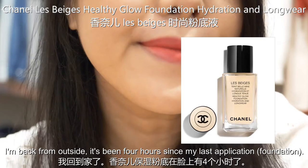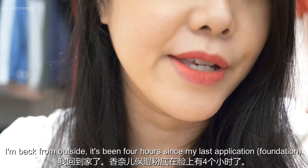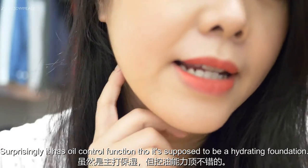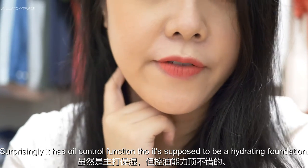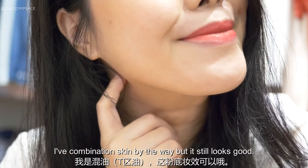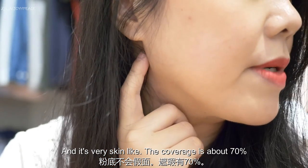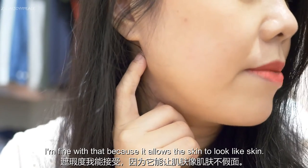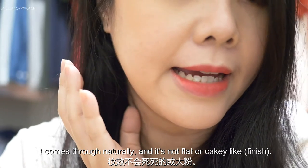I'm back from outside. It's been 4 hours since my last application. Surprisingly, it has oil control function, though it's supposed to be a hydration foundation. It doesn't look oily or greasy on my face. I have combination skin, by the way, but it still looks good. And it's very skin-like. The coverage is about 70%, I would say. I'm fine with that because it allows the skin to look like skin. It comes through naturally. And it's not flat or cakey.